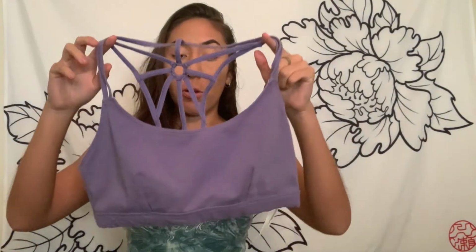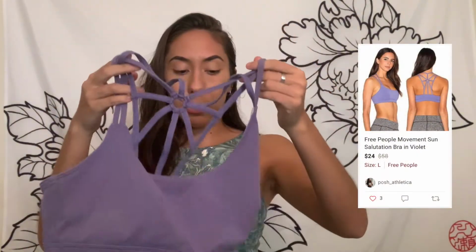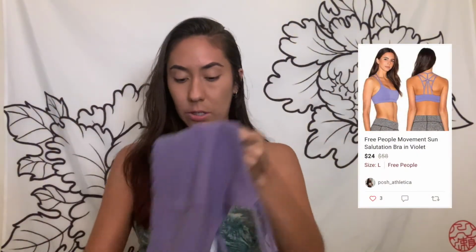Ooh, and then next up is this Free People Movement sports bra. I don't know what happened to the logo. There's no logo on here, but I guess I can put a picture of the Free People Movement logo.